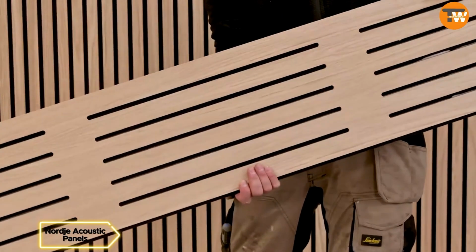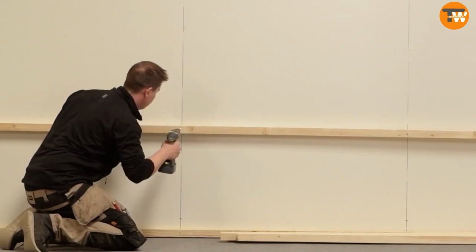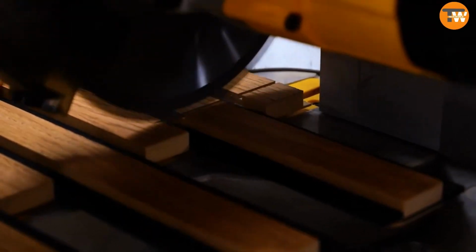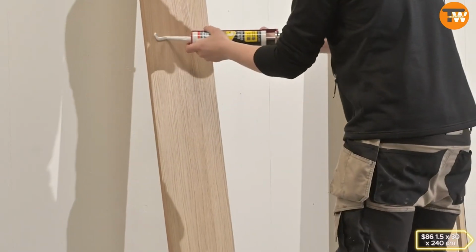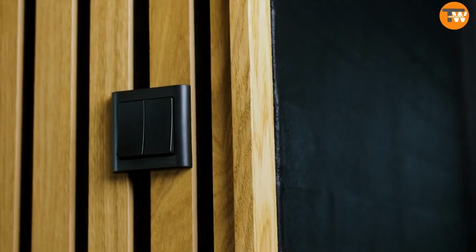Nordje Acoustic Panels. These panels help combat rising noise levels, a threat to health. Made with veneer and recycled plastic felt, they're not just aesthetically pleasing but also functional. They cost around $86 for a standard 1.5x30x240 centimeters panel, suitable for walls, ceilings, or furniture like bed headboards.